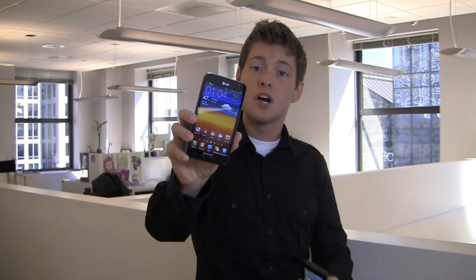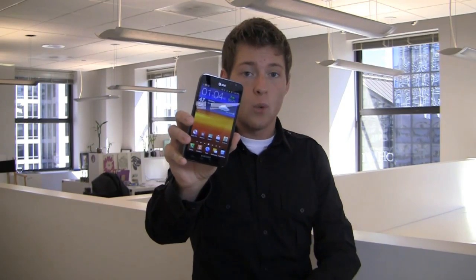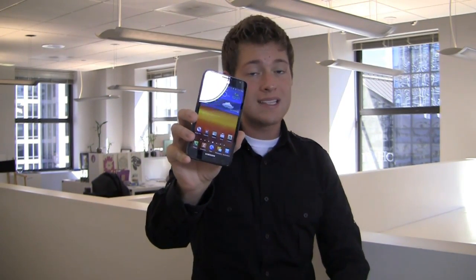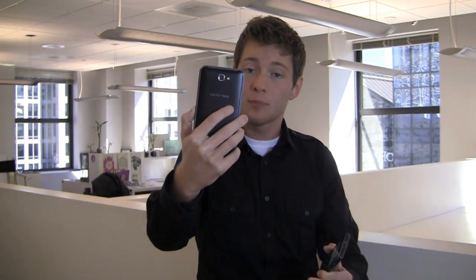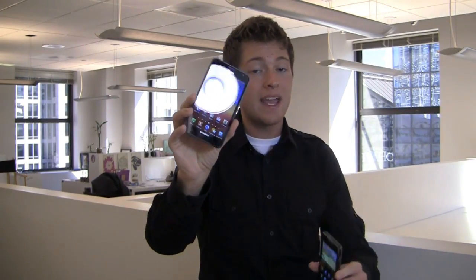The Samsung Galaxy Note is one of those, and it's available now on AT&T for $299.99 with a 2-year agreement. Now, this thing has a 1.5 gigahertz dual-core Snapdragon processor. It's got a big 5.3-inch Super AMOLED HD display, but it's packing a 2,500 milliamp hour battery, so bigger battery for Android, but it's going up against a big display. Can it make it? That's the question.